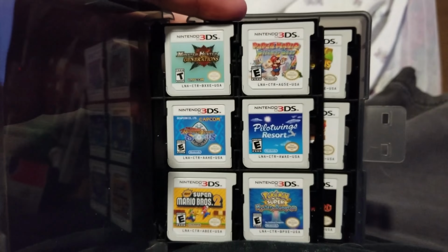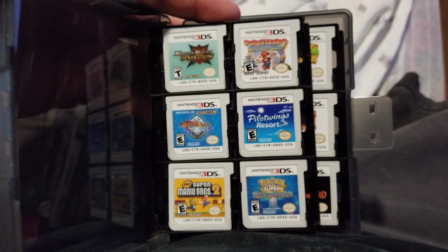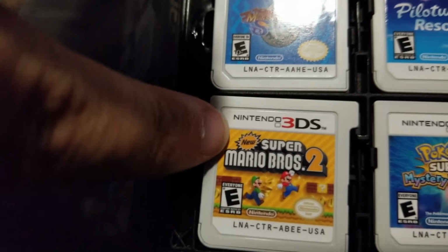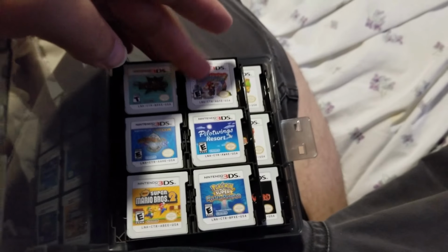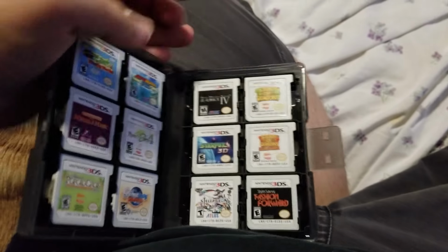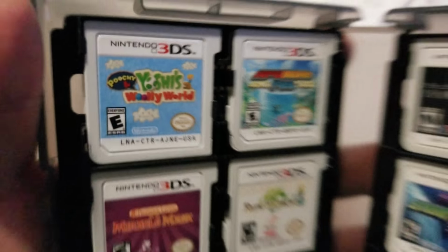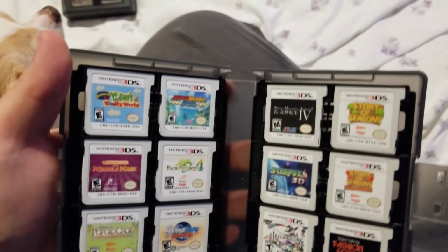Moving on. More Monster Hunter. This is alphabetically correct. It's New Super Mario Brothers, not Super Mario Brothers, so it's in the right spot. The same goes for this Yoshi's Woolly World. It's Poochie and Yoshi's Woolly World, so it's in the right spot.